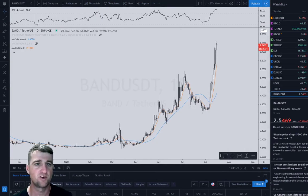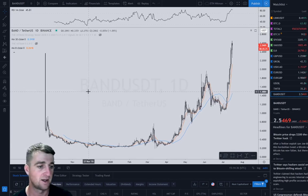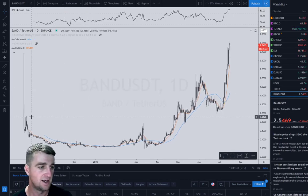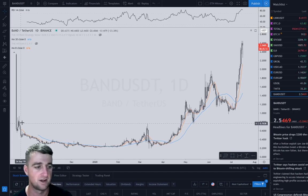Right, so here we have TradingView, and we have Band versus Tether. This is on the daily chart. This is on Binance, as I said on CoinMarketCap, that does most of the volume there. Ignore that first week because that's just an absolute mess, really. But yeah, we have been listed since September last year. That's the data we have, and we will look at that now.